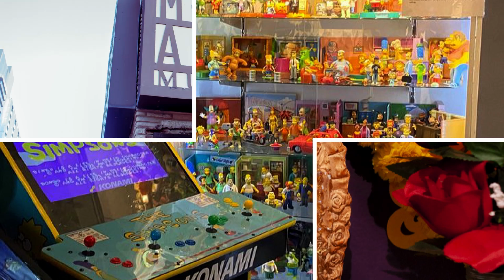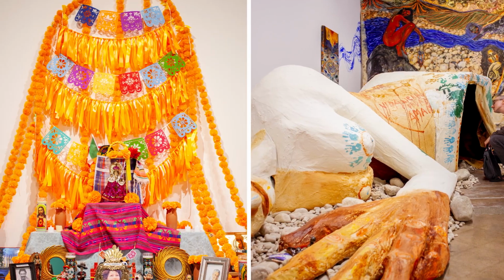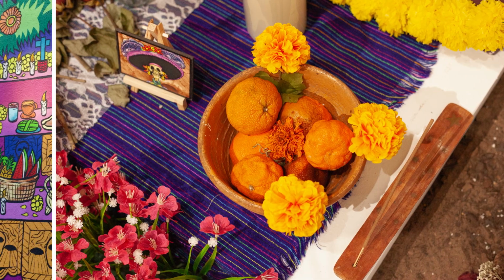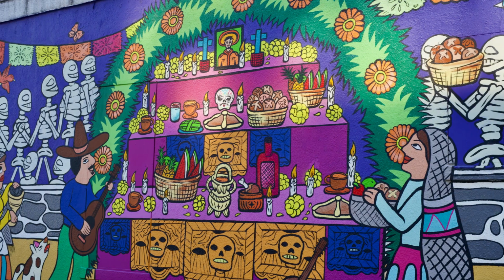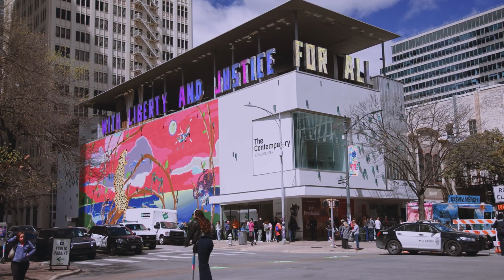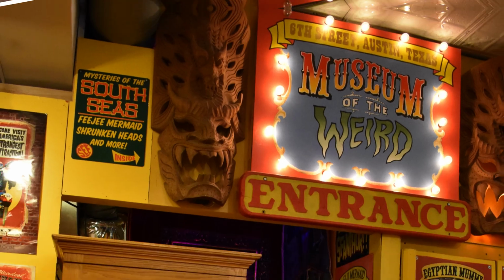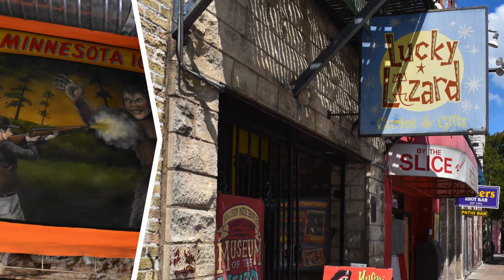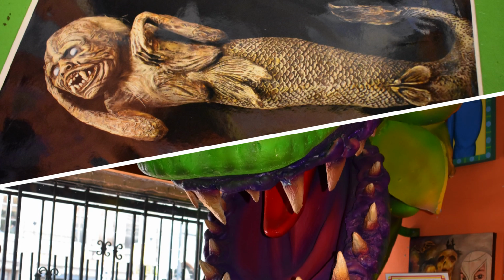Also on Congress is Mexicarte Museum. It's dedicated to enriching the community through education programs, exhibitions, and the collection, preservation, and interpretation of Mexican, Latino, and Latin American art and culture. You'll also find the Contemporary Austin on Congress Avenue, where the artwork and installations provoke thought and joy. Keep it weird at Austin's strangest attraction, the Museum of the Weird on 6th Street. Explore wax figures, monsters, zombies, goblins, and a whole lot more.